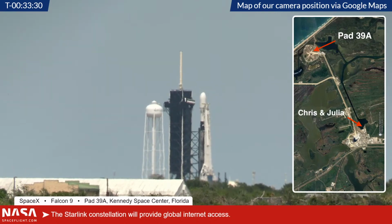Perfect. So right now we are at the press site looking outward toward 39A, 3 miles or 5 kilometers from that launch pad. There's quite a bit of structure in between us that's still outside of the danger area for 39A launches, just regular buildings here on NASA property.